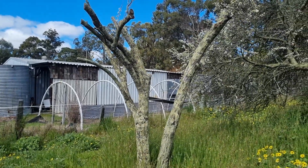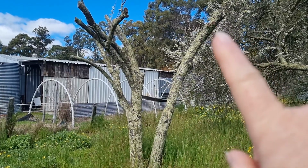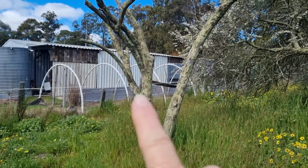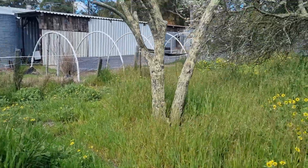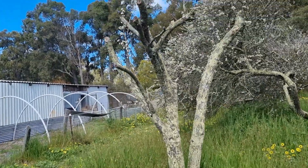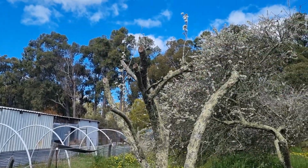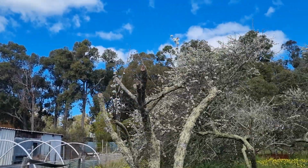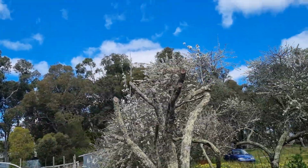So this is it here. So what we've left is this branch and these major branches here. That is all we left. Now this one is coming back. You can see at the top there are some flowers at the top there.